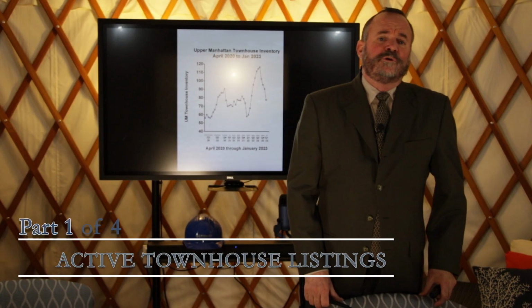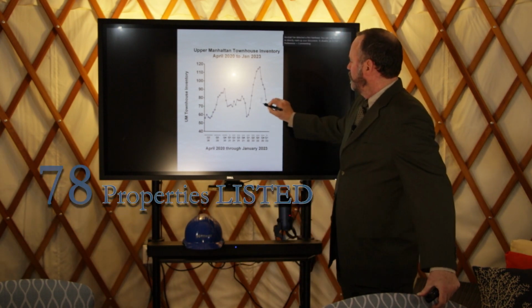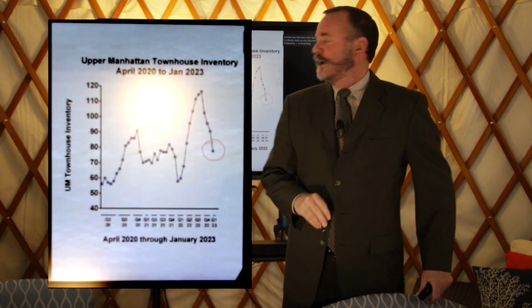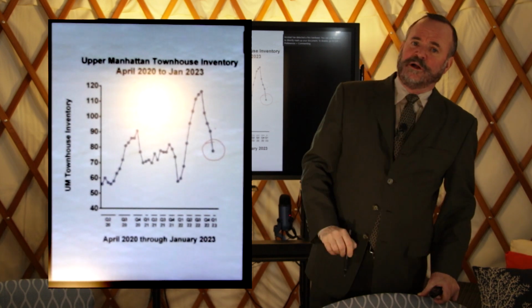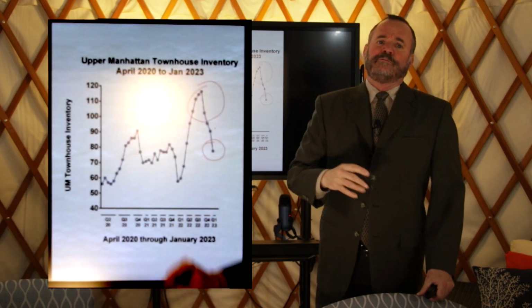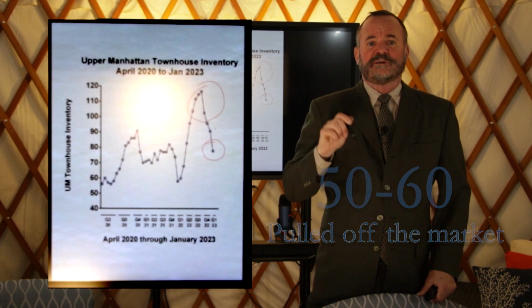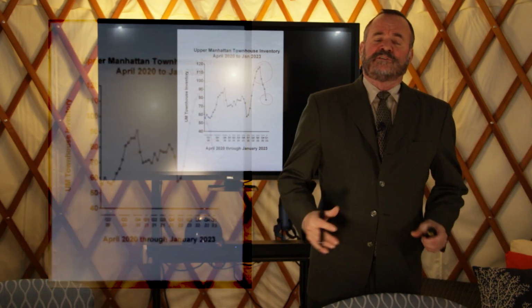Okay, so there are 78 properties on the market right now. That's down from 91. It's been continually going down for the past 6 months. What is happening with those properties? Well, during this period, 3 or 4 months ago, 50 or 60 got pulled off the market. Remember that because they're going to start coming back in March. But now the contracts, some of them are closing.